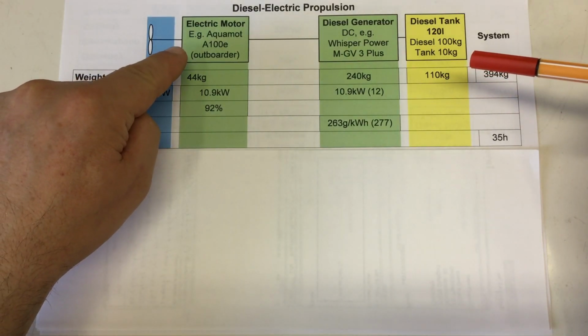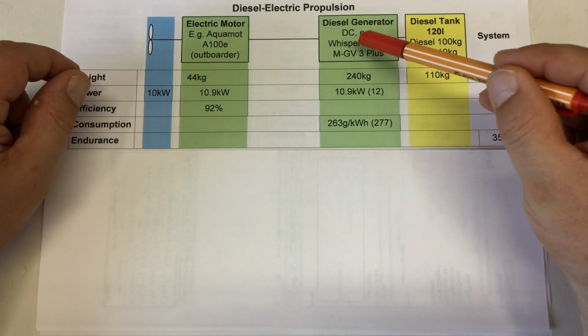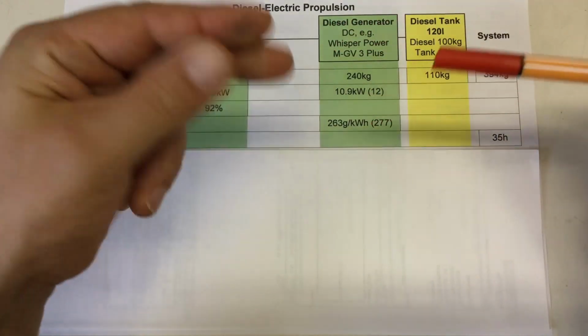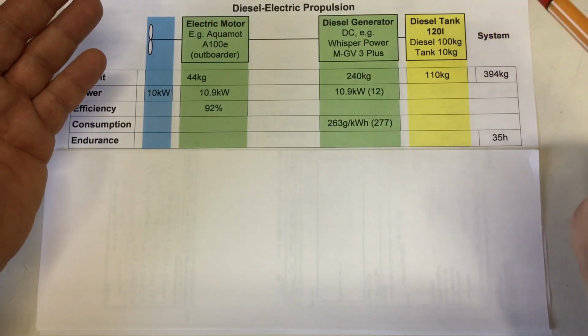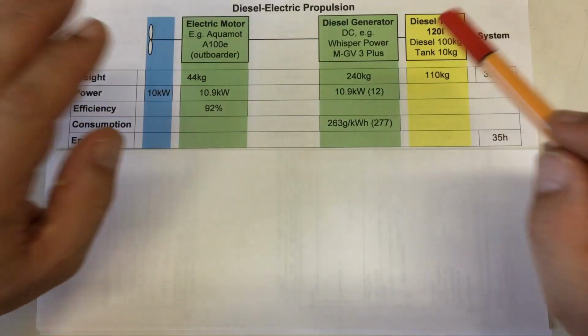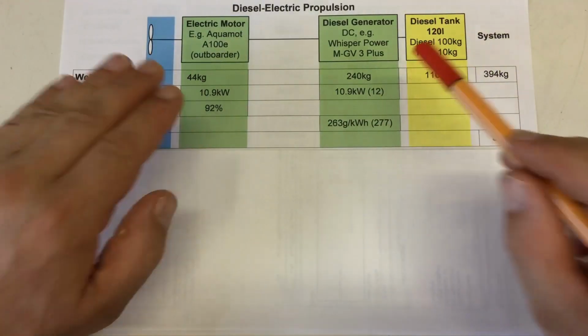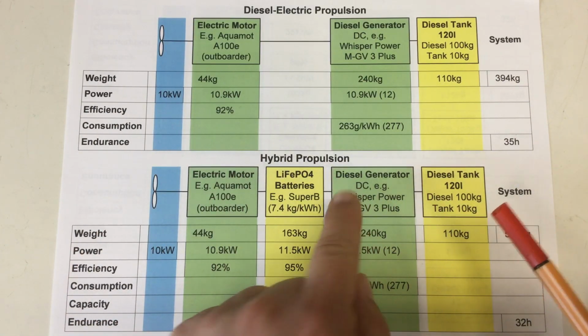9,000 for the electric motor, we saw that in part 1. That Whisper Power MG-V3 Plus comes to 17,000 and then add a few hundred for the diesel tank. As always, all prices in euro including German tax. Last but not least, the hybrid propulsion.